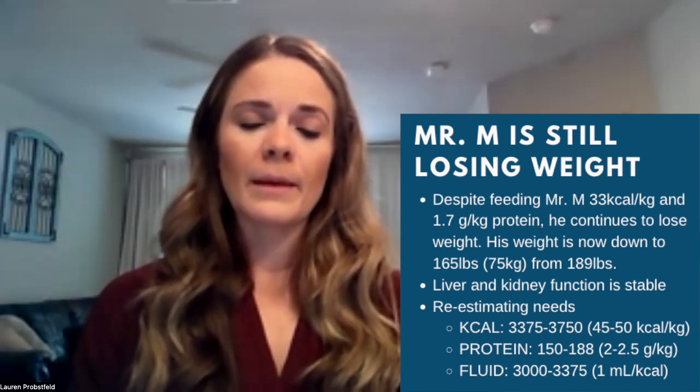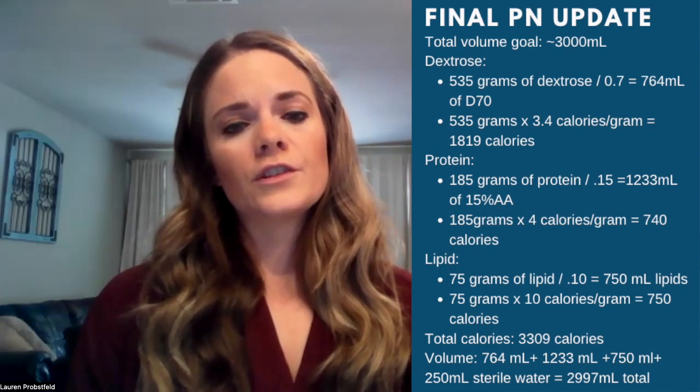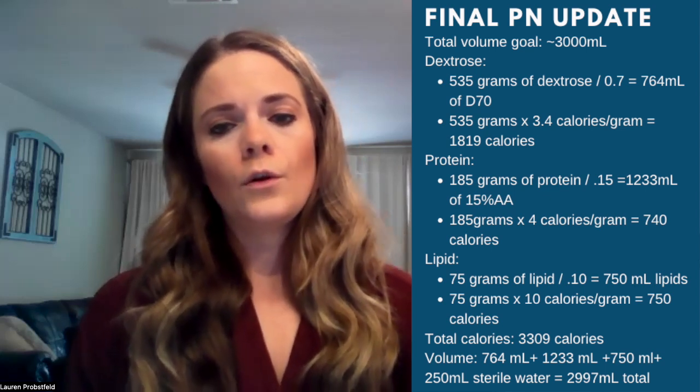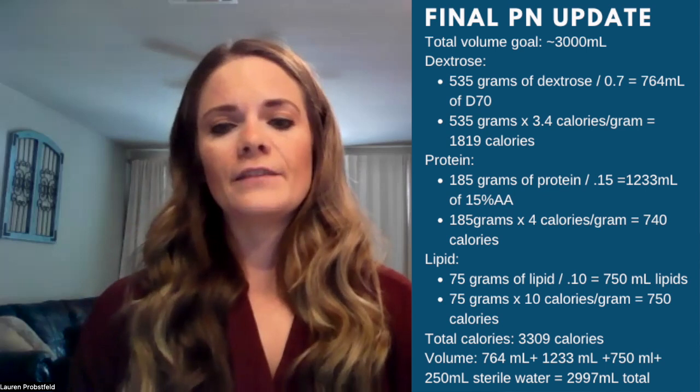So if you look at re-estimating his needs, we used 45 to 50 kcal per kg, which came out to 3,375 calories to 3,750 calories. We used 2 to 2.5 grams per kg of his weight, which came out to 150 to 188 grams of protein. And then for fluid, we used 1 mil per kcal, which resulted in about 3 liters to 3.3 liters. So if you look at the calculations, we increased his macronutrient content to 535 grams of dextrose, 185 grams of protein, and 75 grams of lipids.